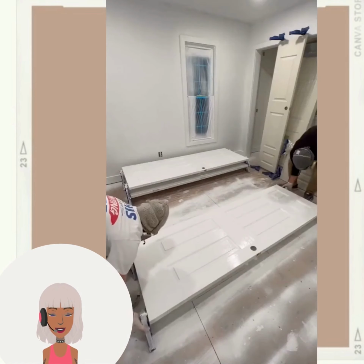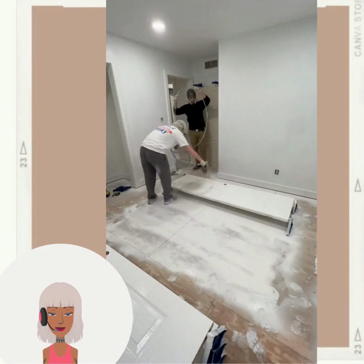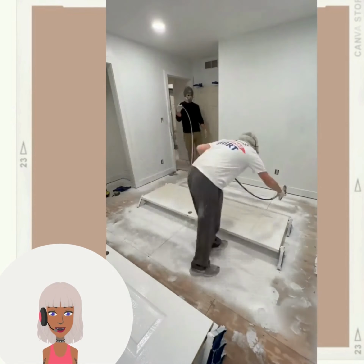And they have a spray gun to spray them. Yeah, this is smart. And this is exactly what we wanted too. We wanted our doors to be bright white instead of like that yellow white.